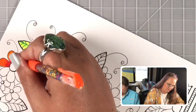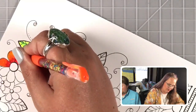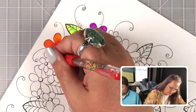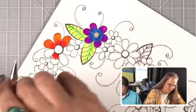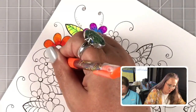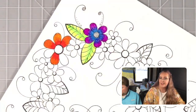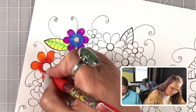Okay. I'm just going to do a very fast scribble blend here. In our workshops in June, we'll talk about how to get better scribble blends than this. This is like your quick scribble blend coloring. Maybe you're with your niece at a boring sports event and you're trying to keep her happy for an hour, and this is the kind of coloring you would do, right? That's what we're doing right now.